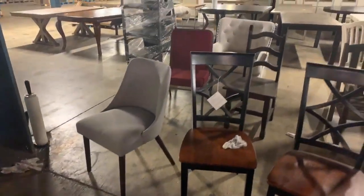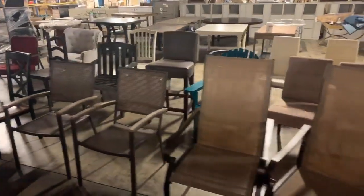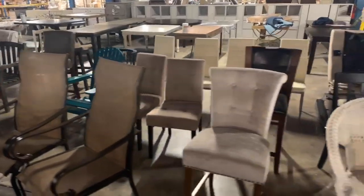Originally we've changed the event section. All of these chairs used to be $25. They are now $15 a piece. All right.